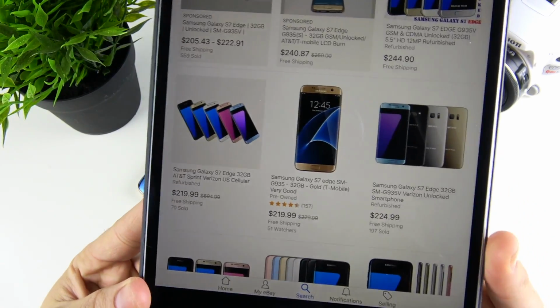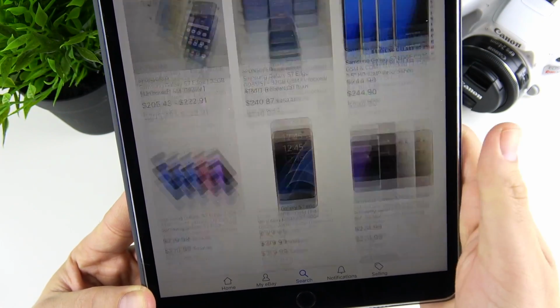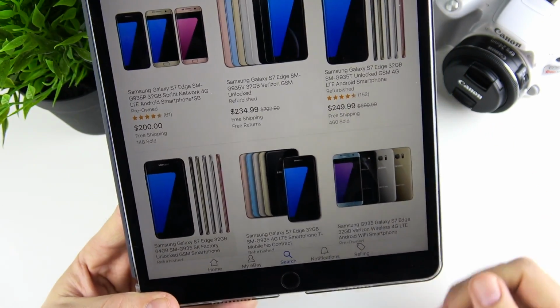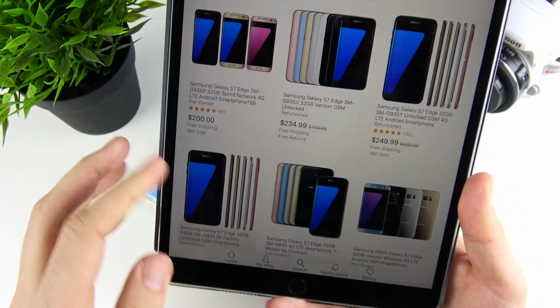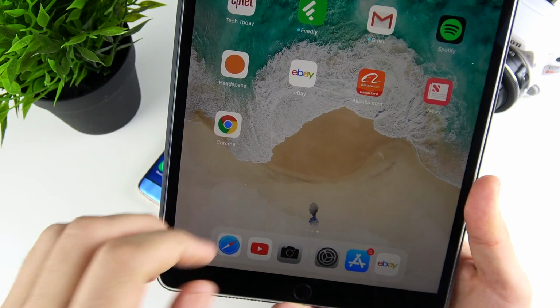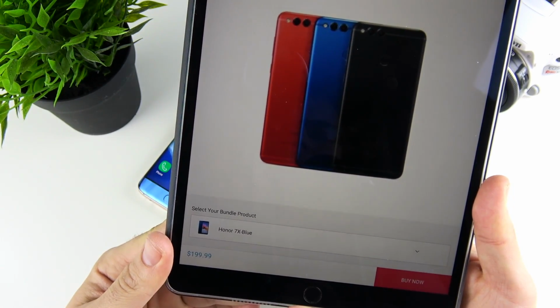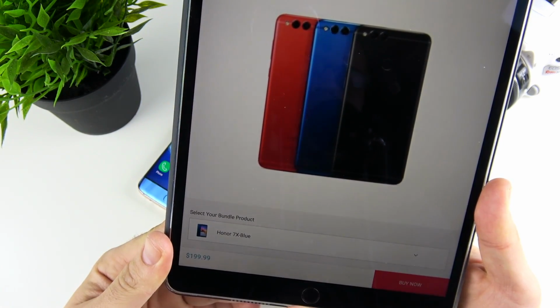As you can see right here, the Galaxy S7 Edge comes in at right around the price I just mentioned, and you can get this. I would definitely recommend you get the SK version or the Korean version, even the international version if you could find it. Try to stay away from the US version, but you can even find the international model for around the same price. Now, going to Safari, you can see right here that the Honor 7X is going for $199.99 for multiple different colors.